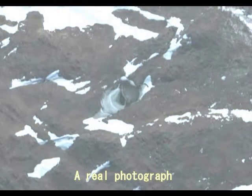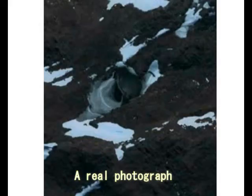And if you see both of them, base 1 and base 2, you can know the similarity between them, and then you will know that both base 1 and base 2 were constructed not by human beings, but by aliens, because they are not constructed by humans. That's why aliens. Okay, this is a real photograph taken from the air.